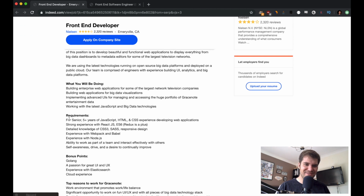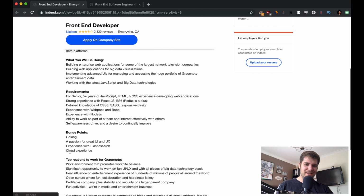Okay, so senior, 5 years experience. Can you work with React, JavaScript, ES6? Self-awareness. Cool. That is a weird thing as a requirement. Bonus points: Golang, a passion for great UI, experience with Elasticsearch, and cloud experience.